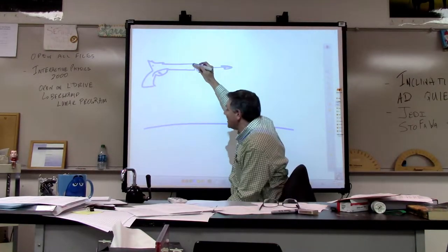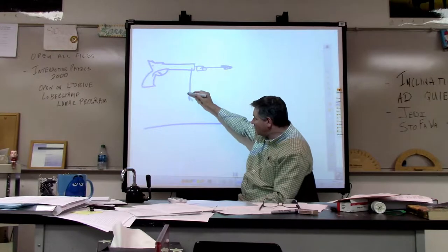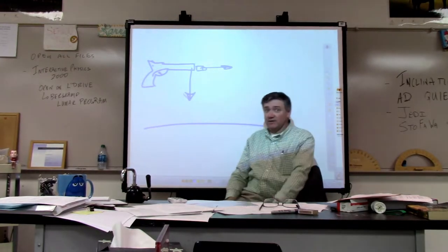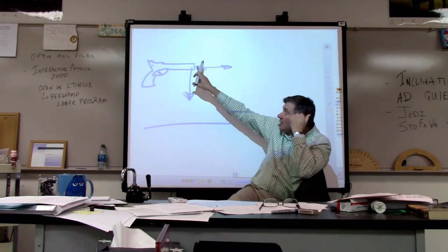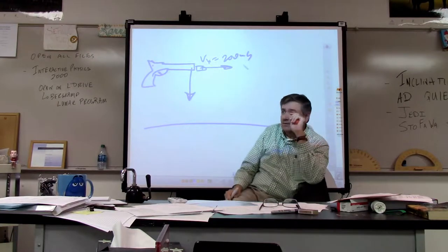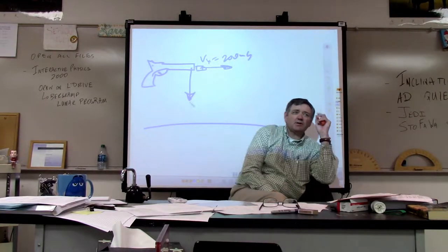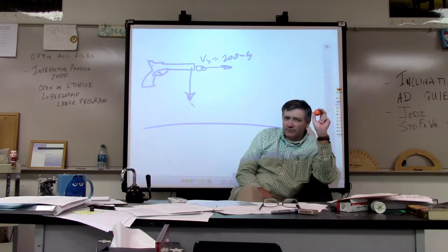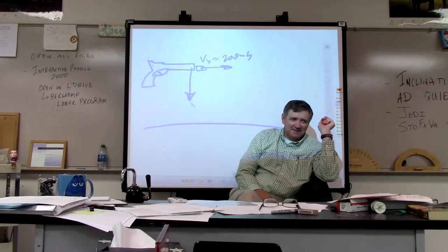Now, at the exact instant that this bullet leaves the barrel, I'm going to drop one and have it fall. This is your setup. This would get shot out exactly horizontally, say with a horizontal velocity of 200 meters per second. And at the exact same instant this one is shot out, I drop one. So here's the big question. Which one hits the ground first? Gravity's the only thing acting on it. X is staying the X, and Y is staying the Y. It's the same time.